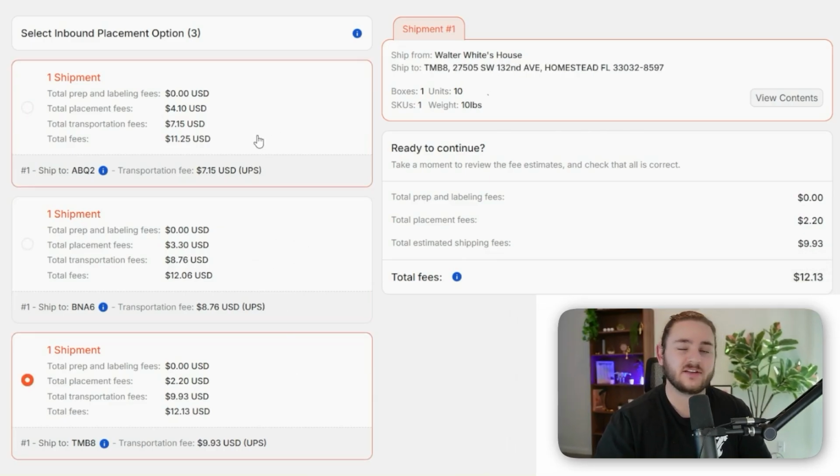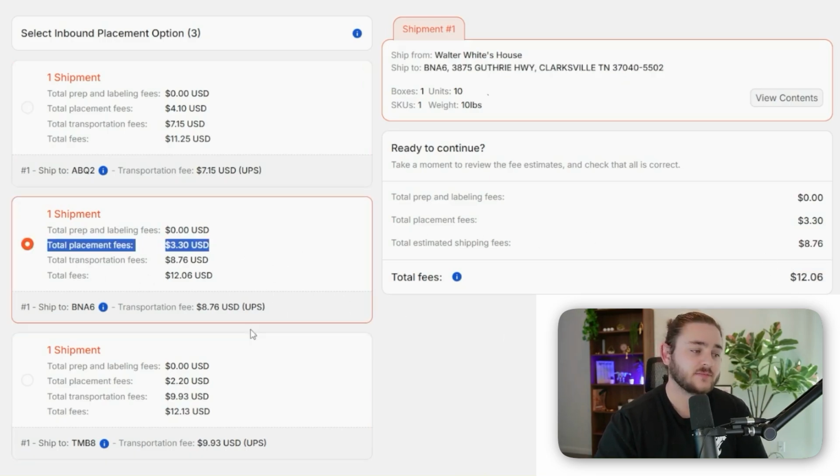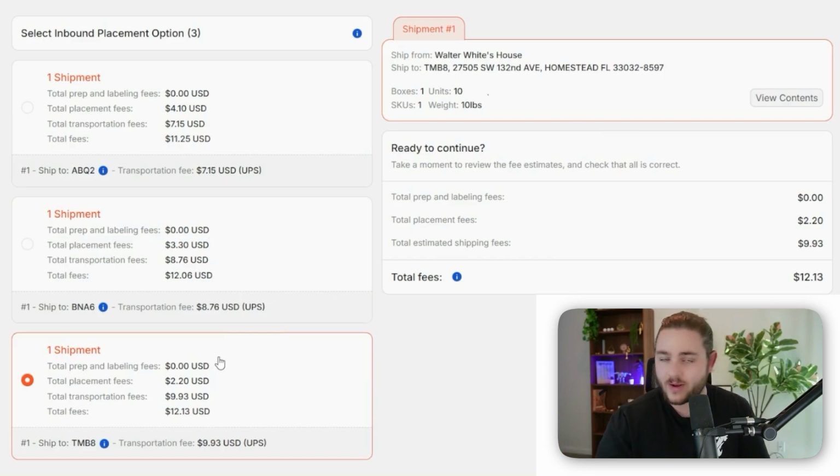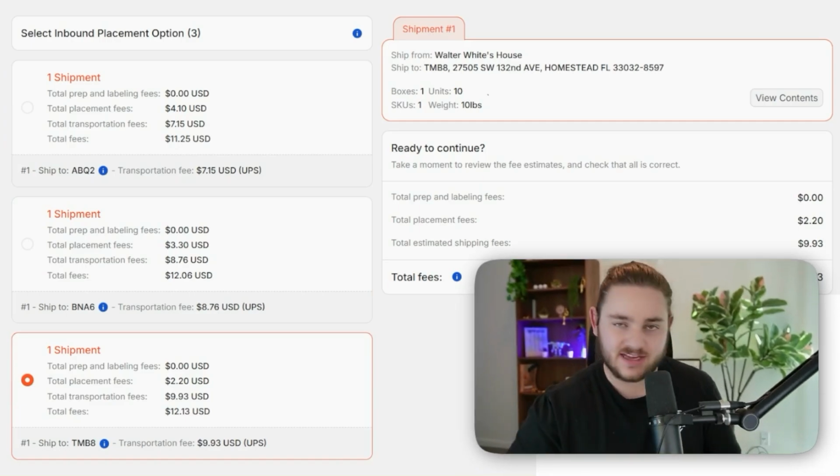And basically, instead of just seeing one option like we were given before, Boxem added this cool feature here where now we can see multiple different ways to ship our items to Amazon. So we can see the overall cheapest method of shipping to Amazon. Sometimes it's going to be cheaper to ship to a further away fulfillment center and pay less in placement fees, or vice versa. And you can easily compare all that right there as well. So no reason not to save money on shipping. Another one of those advantages of using Boxem there.